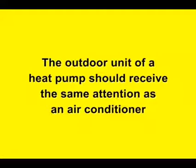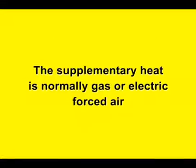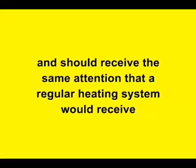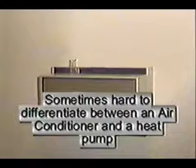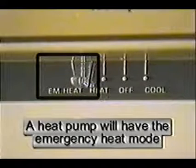The outdoor unit of a heat pump should receive the same attention as the air conditioner. Please refer to the air conditioning section provided on this video. The supplementary heat is normally gas forced air or electric forced air and should receive the same attention that the regular heating system would receive. At times it is hard to differentiate between an air conditioner and a heat pump. A heat pump thermostat will have an emergency or supplementary mode, and the condenser outside could be designated on the data plate or the housing itself.